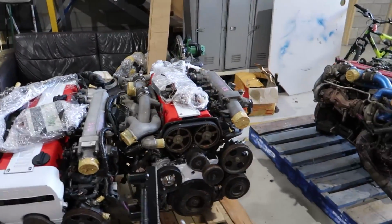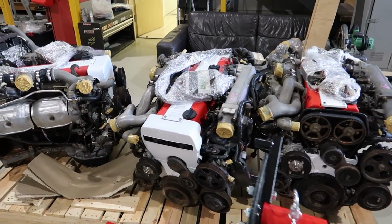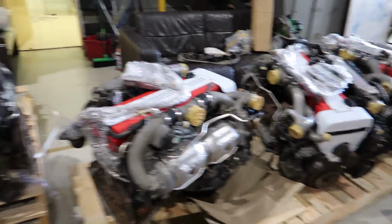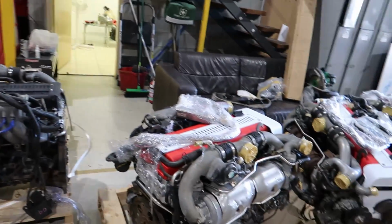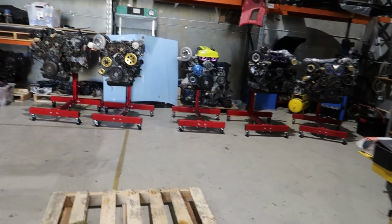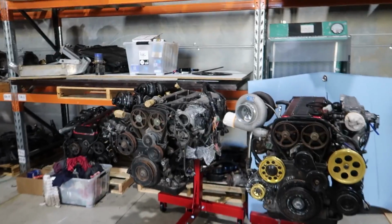So these are fully refurbed 1Js, yeah? Yes, or resealed. Resealed, sorry. So we test them all, they've got good compression to start up, they run good. What we've done was we just rear main, front sealed, cam sealed, the whole thing. Timing belt, water pump. Got one going on the right. So the guys just finished putting a twin turbo setup on one of these Js.